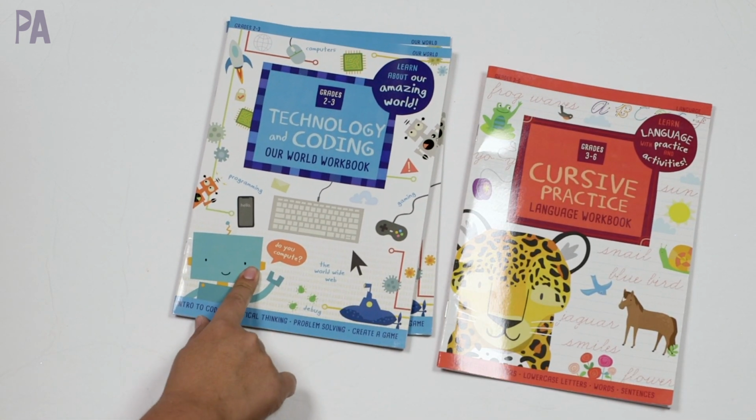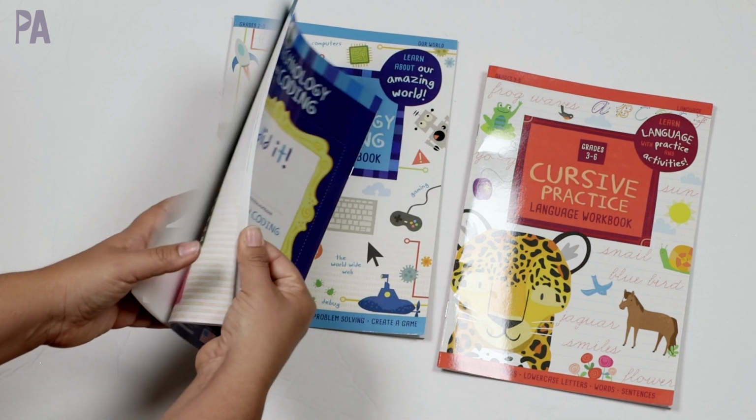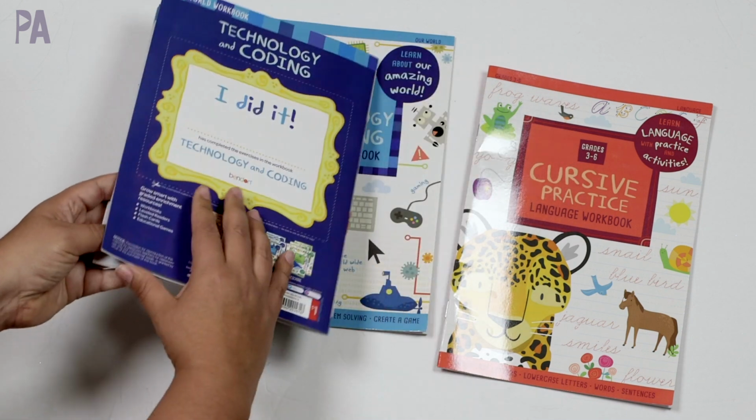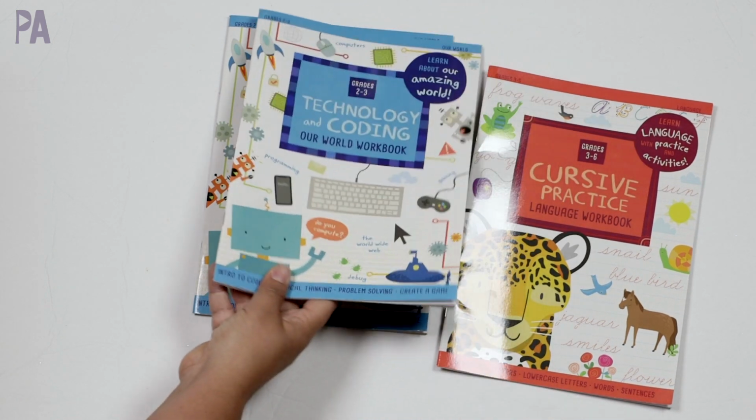Then this one kind of sparked my curiosity. It's for grades 2 to 3. It's the technology and coding book. I don't really buy many workbooks anymore because my kids are kind of over it, but I thought this one was actually interesting. It might be good for a restaurant kit or our activity kits that we're making now.